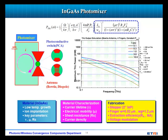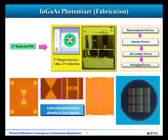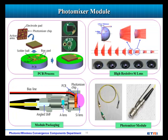Can I see the picture of the probe tip again? What is the minimum width? Yeah, this is very important. In the pulse case, we used femtosecond pulse waves, an 80 femtosecond pulse. In that case, there is no problem.